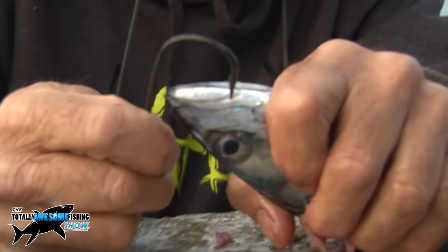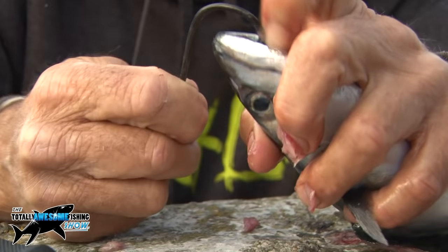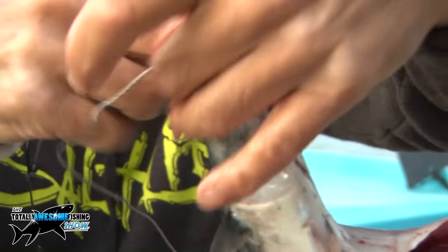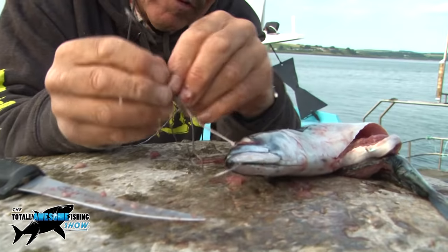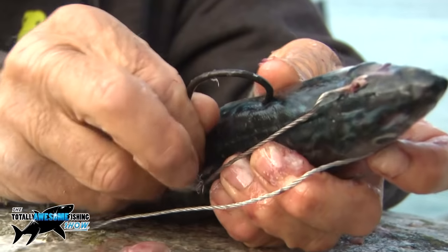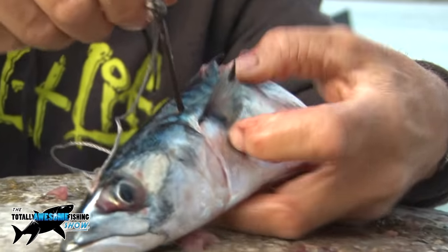Hook goes in through the throat latch. I always go through the bottom of the throat latch because I want those jaws shut. Bring it out at the center at the top of the head. Turn it round, get your finger, straighten the trace, rip the whole shebang through his head, eyeballs, ears, brains, whatever. Turn it over. I don't go right down the bottom. I just go in behind the pectoral here. And same as with the ling, bring the point out so you can see like that.